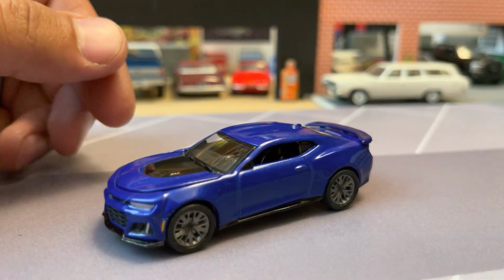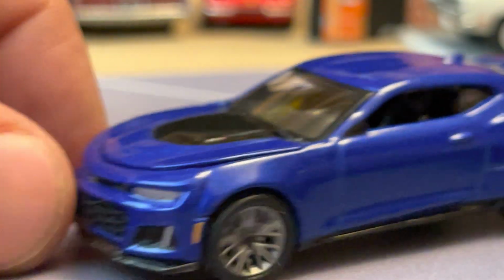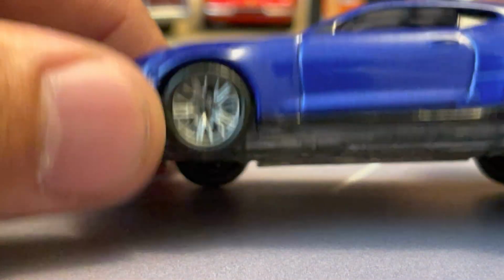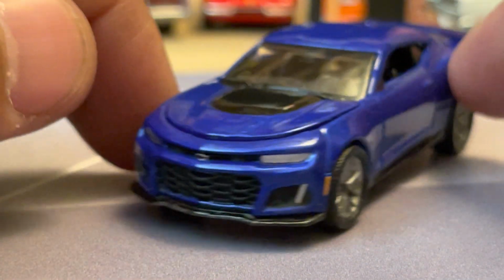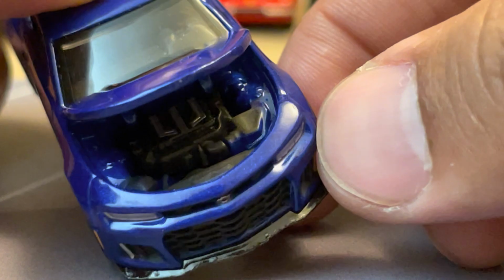The 5th gen Camaro, they did do staggered tires, and if you look back at that video, Auto World only put 3 tires that were the right size, and one of them was the same as the back size. Let's see if we can get the hood open. Yeah, it might not let me in there. Let's see. There it goes. Most of them open fine.